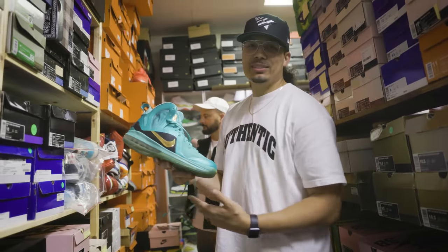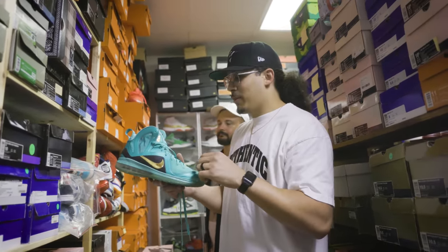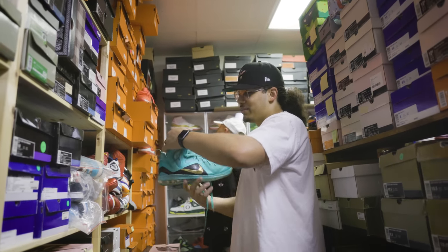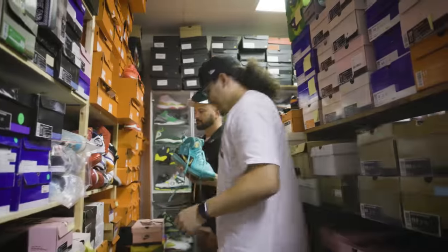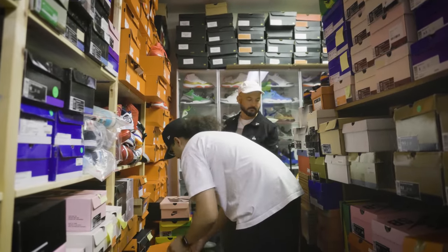I don't know if you guys are bringing back memories or seeing this for the first time, but this right here was one of the greatest, and it's got the MVP on there. Oh my. This was one of the greatest LeBron 9s out of that Elite pack. I really did like that vault set.